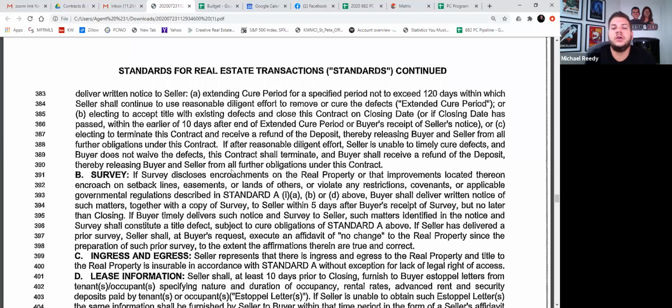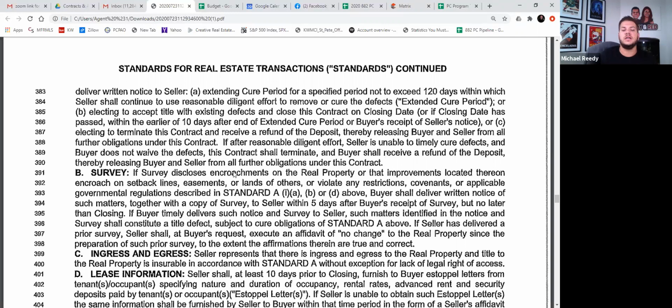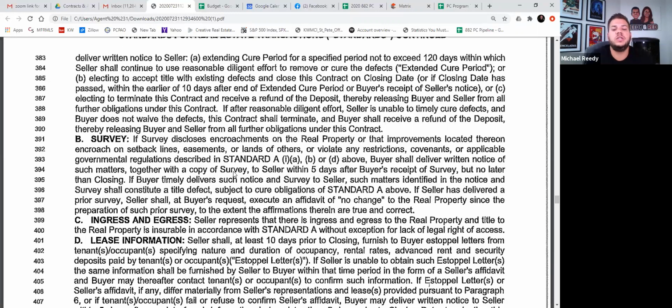If survey discloses encroachments on the real property or that improvements located thereon encroach on setback lines, easements, or lands of others, or violate any restrictions, covenants, or applicable governmental regulations described in Standard A, subsection 1A, B, or D above, then the buyer shall deliver written notice of such matters, together with a copy of the survey, to seller within 5 days after buyer's receipt of survey, but no later than closing. If buyer timely delivers such notice and survey to seller, such matter identified in the notice and survey shall constitute a title defect subject to cure obligations of Standard A above.